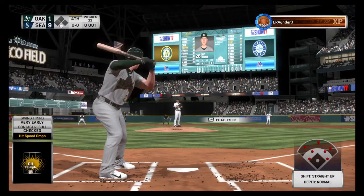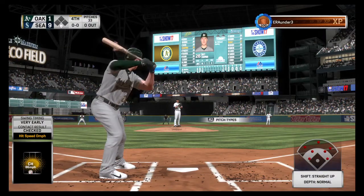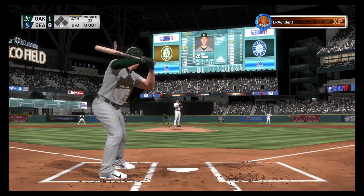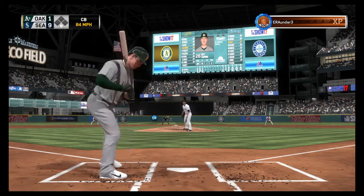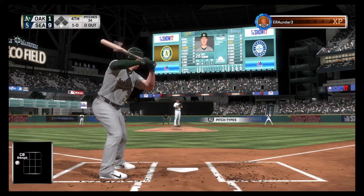Coming to the plate now, Matt Chapman. He's 0-for-1 thus far. Third baseman Matt Chapman, the pitch. And that one's inside, in on the hands to start the inning. It's ball one.